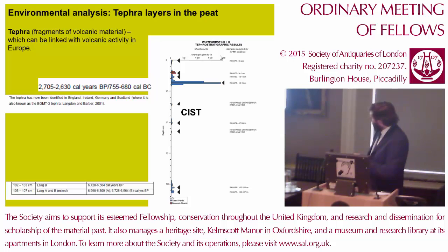There's two at the very bottom. These relate to the Lairg eruptions, and that means they fall in the Mesolithic period. And then there's another one above it here, which is also characterised, and that falls in the earlier Iron Age. So not terribly helpful for the purposes of dating at the moment, but hopefully there will come a time when these do become identified.